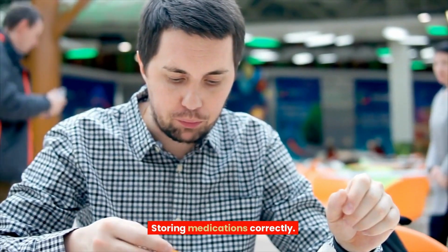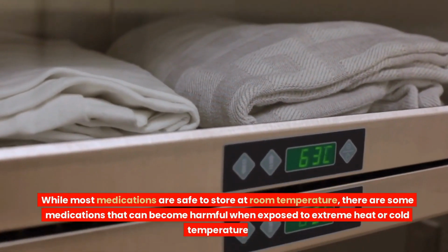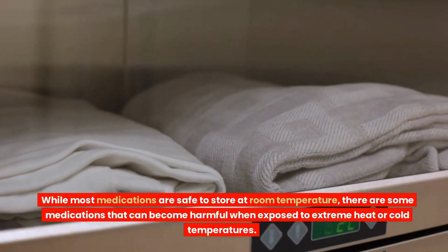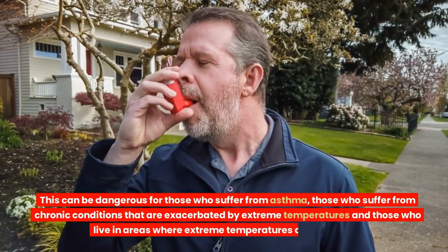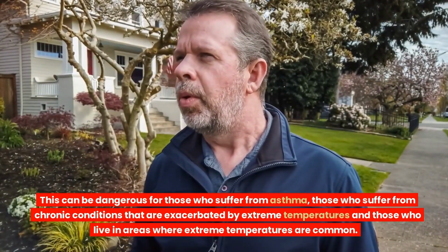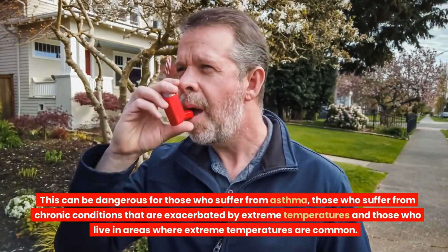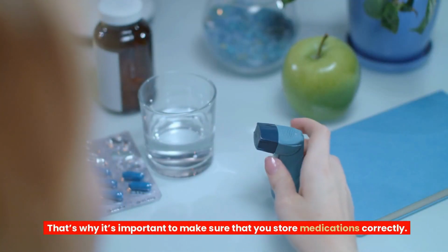This can prevent unwanted side effects by ensuring that you take the most effective treatment outcome. Storing medications correctly. While most medications are safe to store at room temperature, there are some medications that can become harmful when exposed to extreme heat or cold temperatures. This can be dangerous for those who suffer from asthma, those who suffer from chronic conditions that are exacerbated by extreme temperatures, and those who live in areas where extreme temperatures are common. That's why it's important to make sure that you store medications correctly.